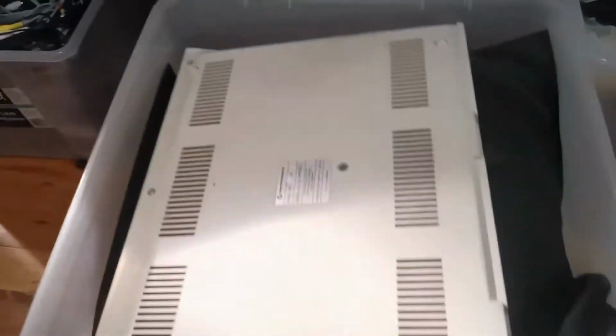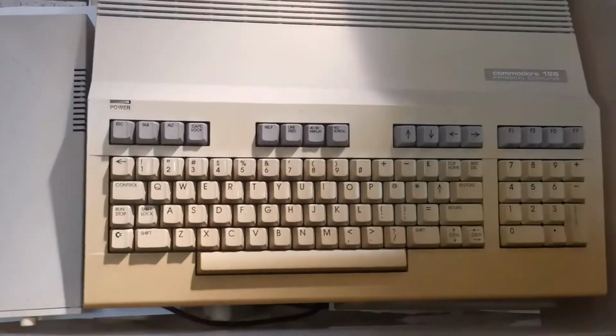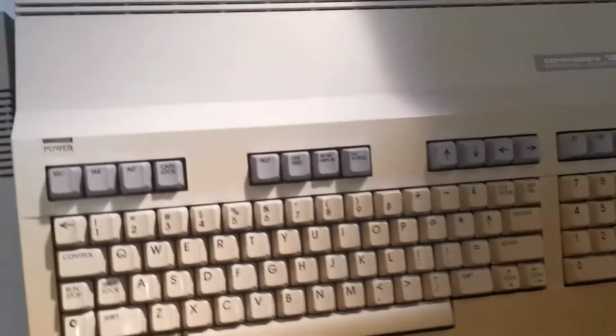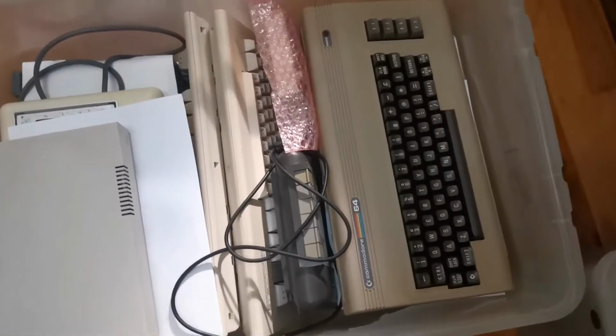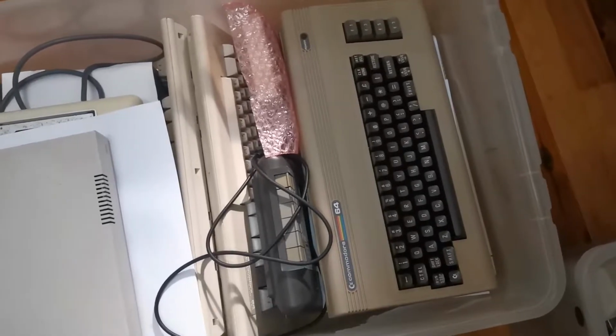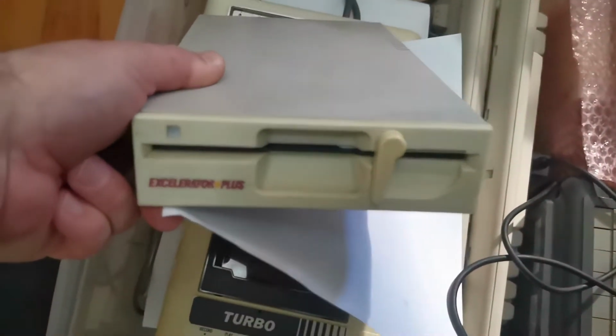This is the Commodore 64 and Commodore 128 box. This is a normal Commodore 128. Yes, definitely yellow. Your eyes are not deceiving you. Followed by various Commodore 64s. There's two Commodore 64 Cs. There's another old breadbox. There is the Accelerator Plus drive, plus three tape decks and a whole bunch of Commodore drives.